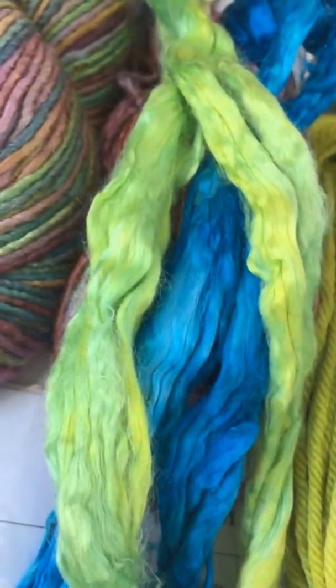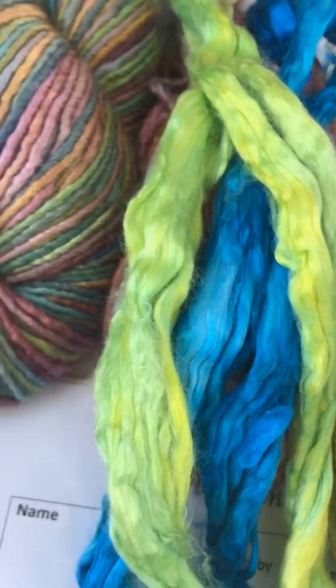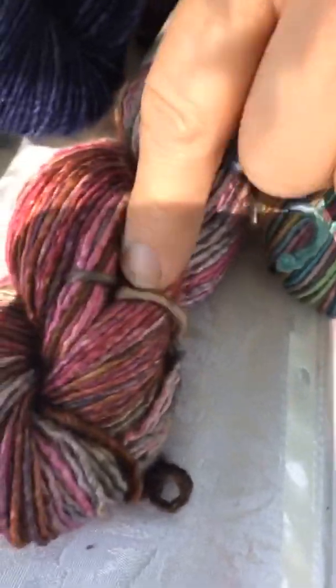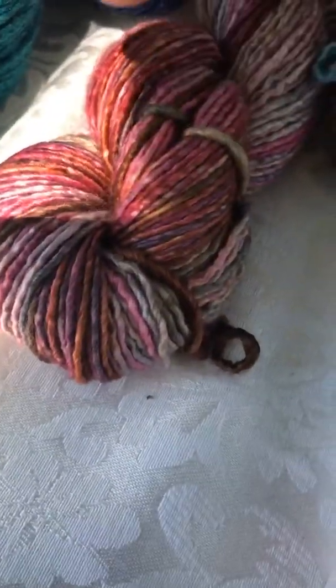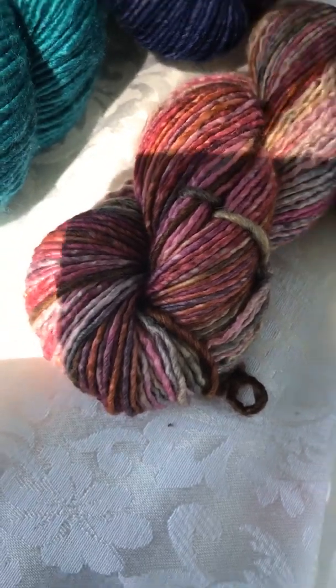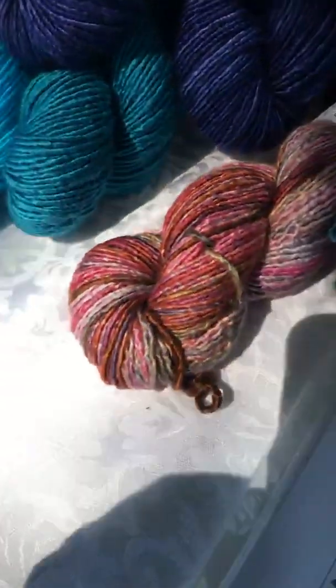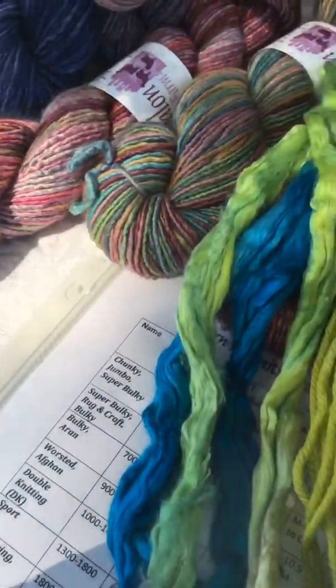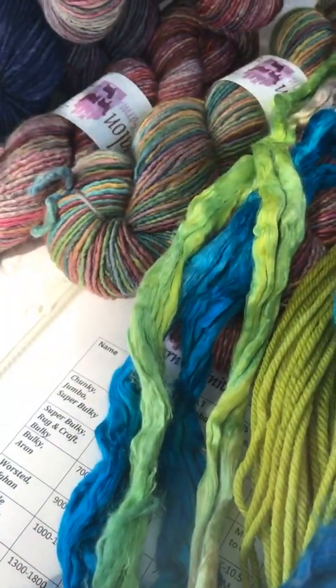And that adds to the drapiness and the strength of it, because by the time you create the twist in a yarn, even though this is a single ply yarn, which is not as strong as 2 plies, the Bombyx silk, all by itself, has a really nice long staple length.